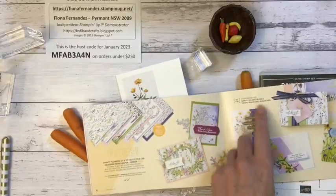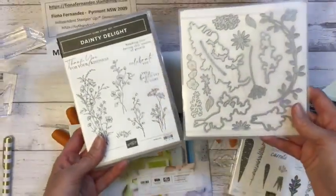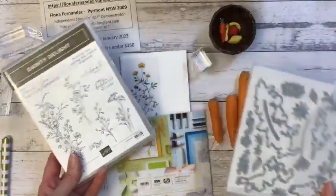Anyway, this Dainty Delight bundle is here. Dainty Delight. So you can see it's got all these beautiful dies and stamps. And they coordinate really nicely with that paper.